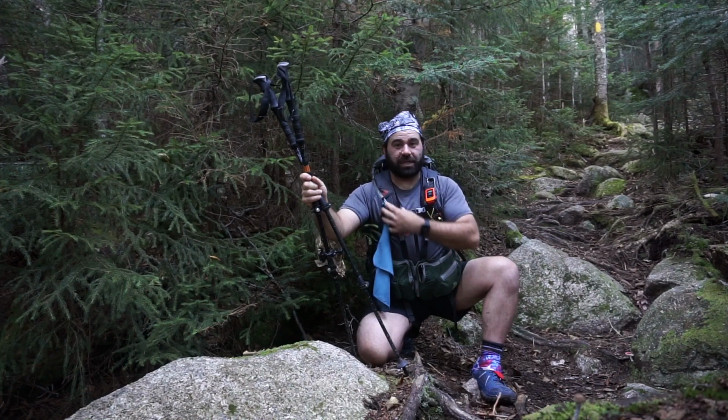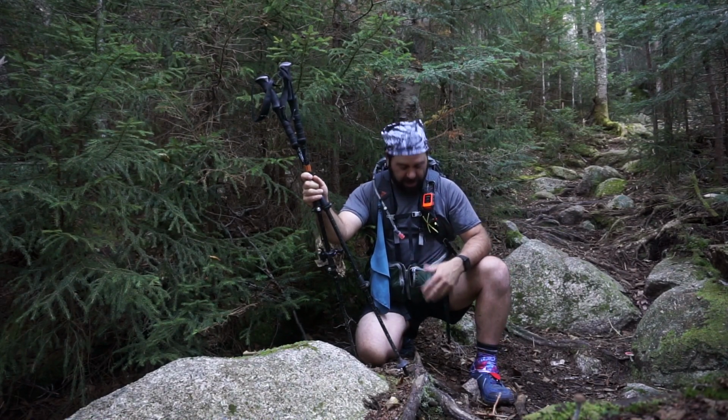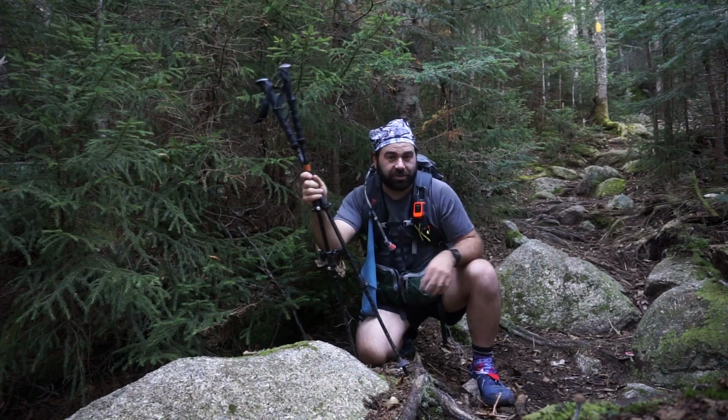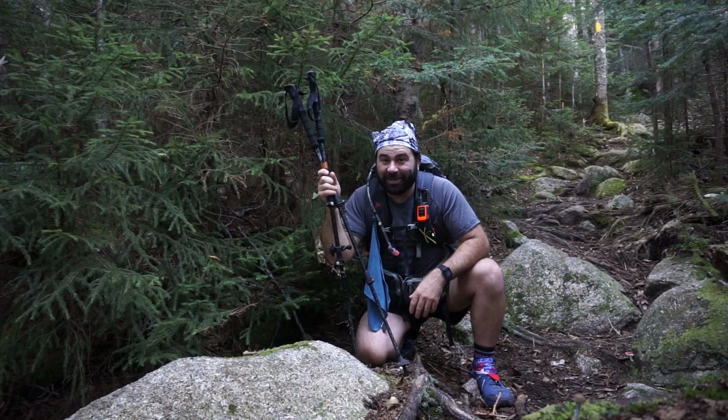The shoulder straps are actually angled for people with wide shoulders like me, so this is working great. This is their 48 version, but large, so it's really like a 51 liter. So I've got plenty of room for a day hike, obviously.